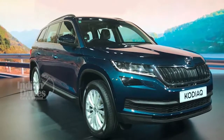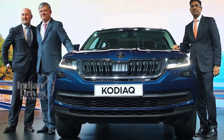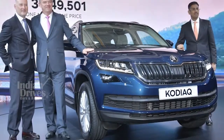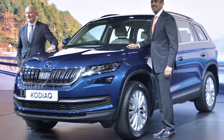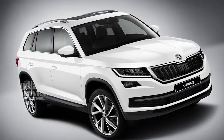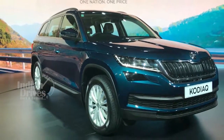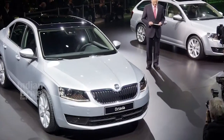Czech car manufacturer Skoda has launched its much-awaited full-grown SUV Kodiaq in India at Rs 34.50 lakh. The company is already accepting bookings for the same and the deliveries will begin in the first week of November. Unveiled last year in Berlin, the new Skoda Kodiaq gets its name from the Kodiak bear found in Alaska. The new SUV is built on Volkswagen's MQB platform and shares the underpinnings with the Superb and the Octavia.